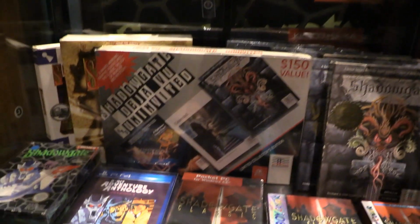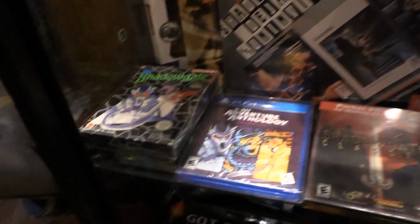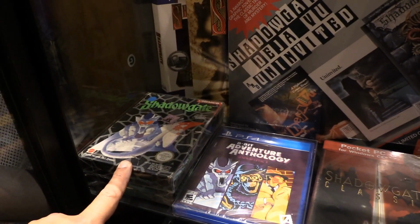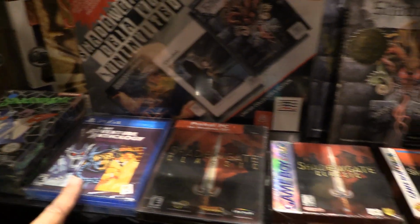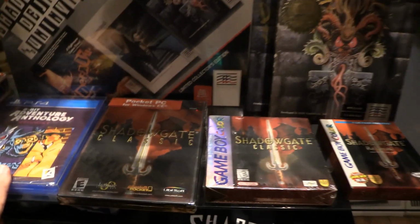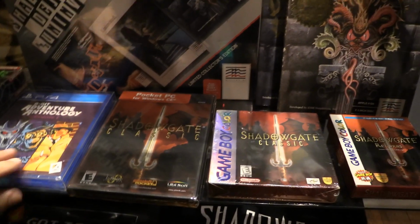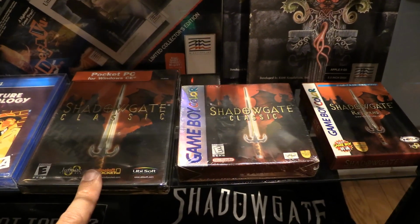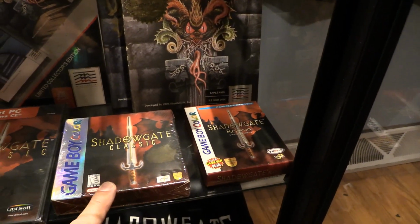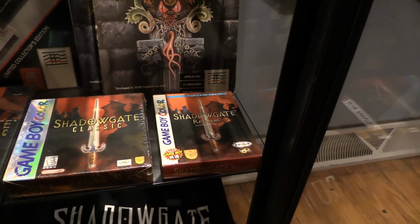So now we're going to get into old school stuff here. I'll do the front real quick. This is the PAL A and PAL B version of Shadowgate boxed. Got the 8-bit anthology, PlayStation 4, from, I don't know if that was limited run. Yeah, limited run. Shadowgate Classic for the Pocket PC. Shadowgate Classic still sealed for the Game Boy. And Shadowgate Returns, which was the Japanese version of Shadowgate Classic for the Game Boy.